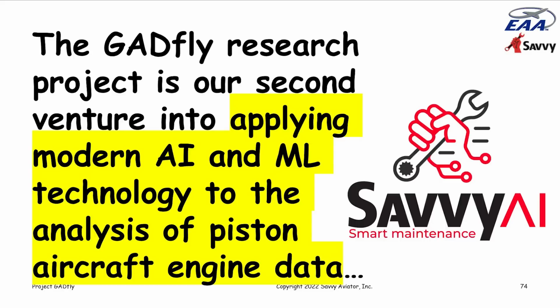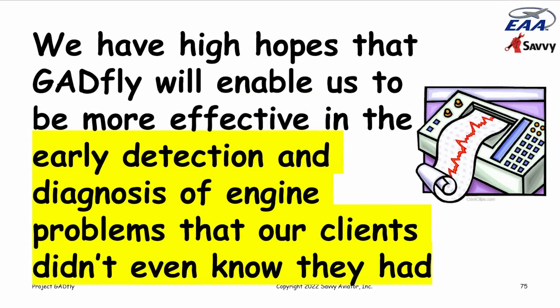So this whole FEVA thing was our first venture into artificial intelligence and machine learning applied to engine monitor data, and it's been quite a successful program. It's been deployed now for quite some time. And Gadfly is our second big venture in this area, and it's much more ambitious because instead of focusing on a particular kind of failure, it's trying to do very generalized anomaly detection. So our hope is that once we deploy Gadfly, we'll be able to detect problems in our clients' data that they don't know that they have, and we will be able to alert them in a proactive way, in the same way that with FEVA we alert them in a proactive way that there's a high risk of an exhaust valve failure. Gadfly is a much more generalized approach to trying to do the same thing and being proactive.